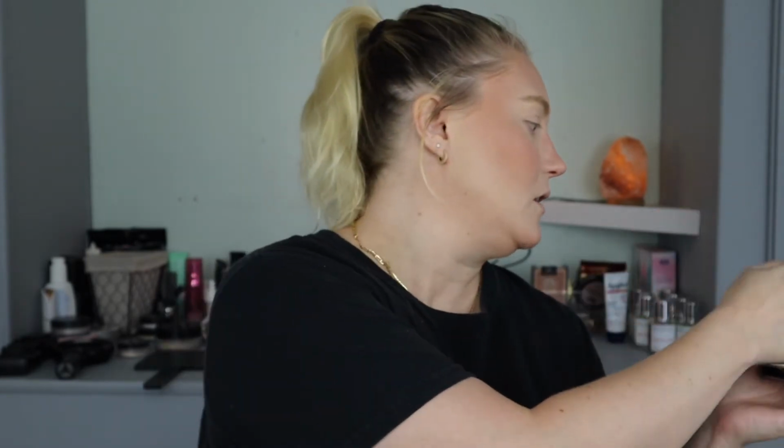Okay, now for the eyes, we're going to use the bronzer. We're going to put that in the crease. Right there in the crease, and on the other corner.